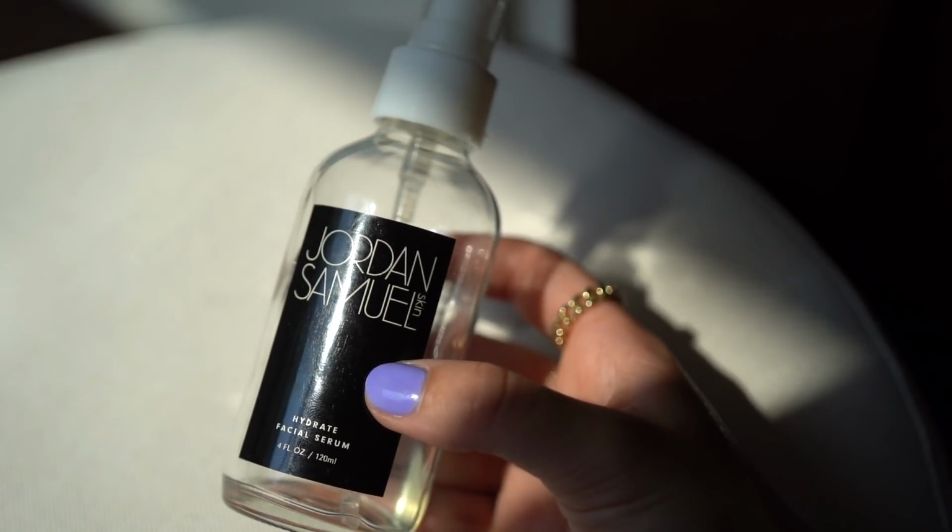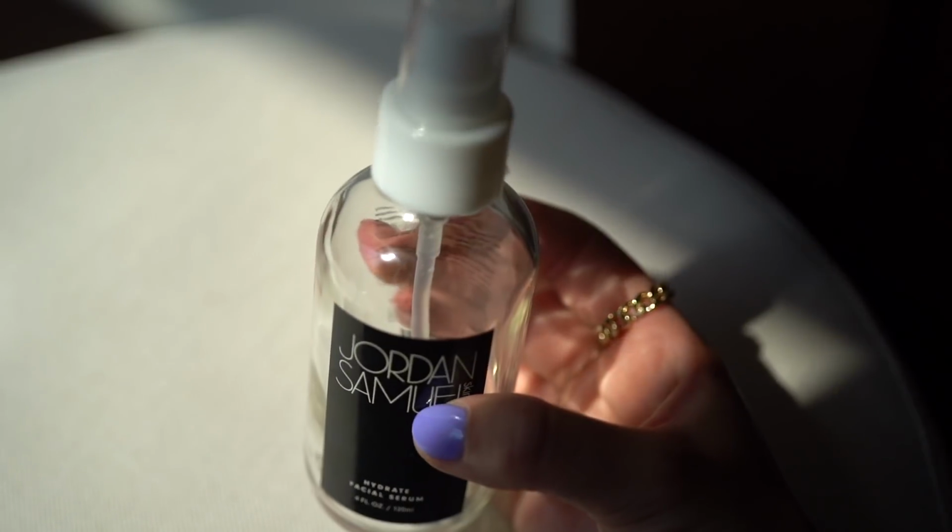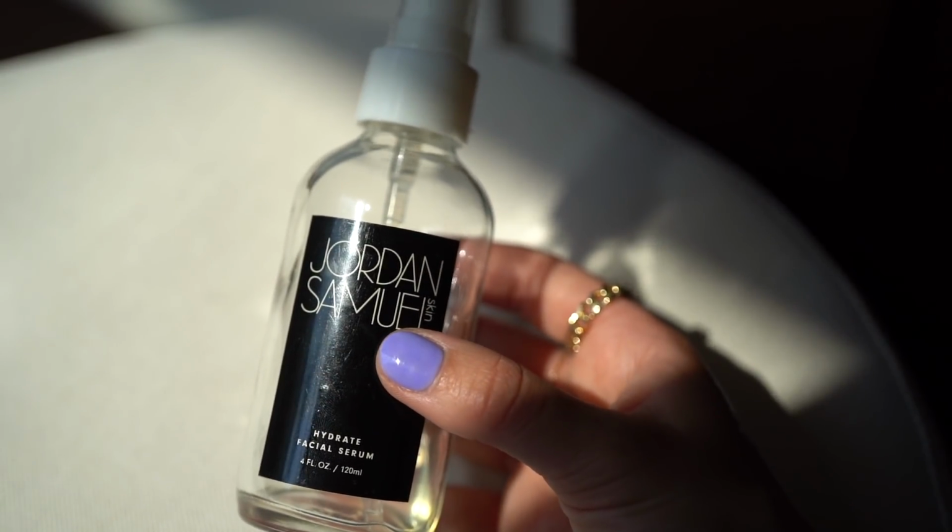Next up is our hydration step for the face, and I will use either or, sometimes mix both of these products. This is the Jordan Samuel Skin Hydrate Facial Serum. I have been talking about this for years. It's my favorite plain, good old hydrating hyaluronic acid serum. I love this stuff. But sometimes, especially in the summertime, if I use too much of this, it can kind of disrupt the other layers. It can make things not apply as nicely in terms of makeup and sunscreen and all that good stuff.